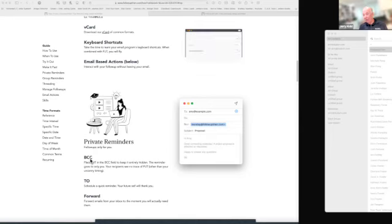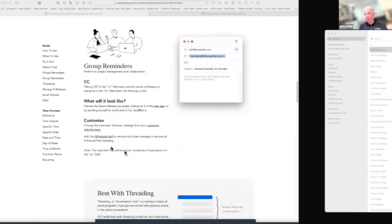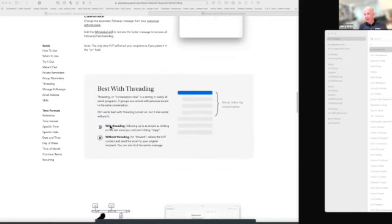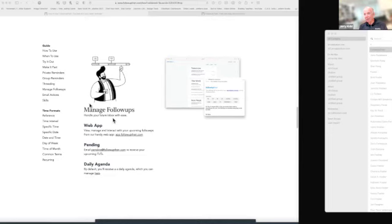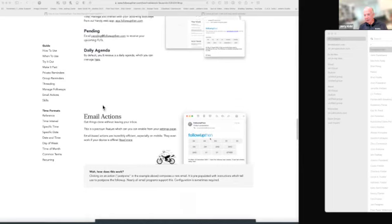A lot of times we have to remind our clients to sign. This will remind you to remind them. So you can forward emails, you can do group reminders, and talk about how to do it with threading. They can help you manage follow-ups with people, email actions.